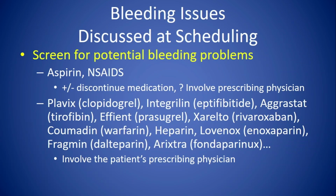When we schedule them, we have our schedulers screen them for potential bleeding issues, and we've had discussions among us. Should we stop their aspirin? Should we stop their non-steroidal anti-inflammatories? And we decided, no, we probably don't have to. We can tell the patient she can if she wants to, unless it's medically necessary, and then she really needs to discuss it with her physician. However, in patients with other forms of anticoagulation, there's usually a real medical need for it, and then you really have to talk to the physician about that.